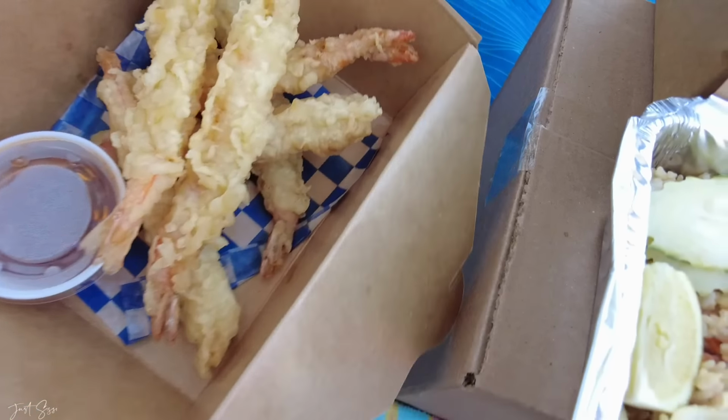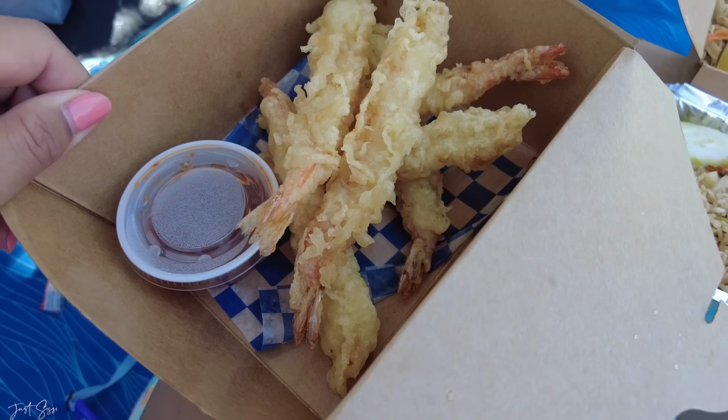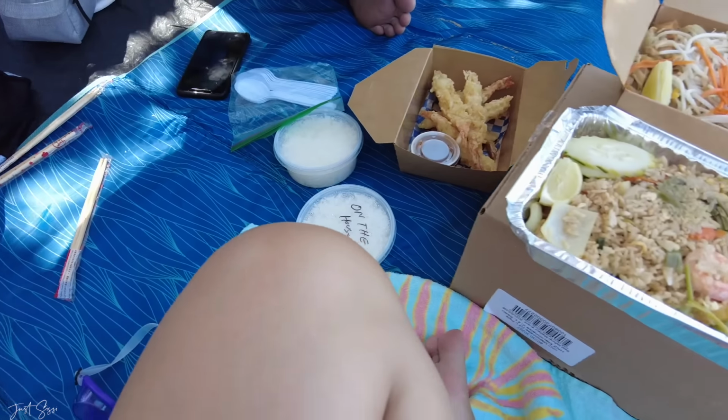And this is supposed to be, it's tempura, but I thought it was going to be different. It's supposed to be like spicy fried shrimp, but I guess it's just tempura. So we got a couple of rice and that is it.